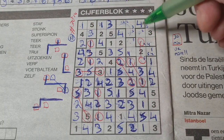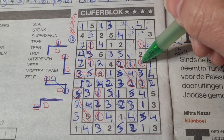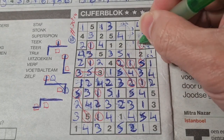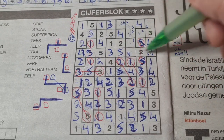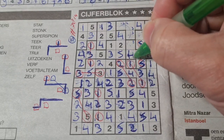Okay, the difficult part. I think this box should be a 5, because give me 1, give me 2, give me 3, give me 4. Yes, definitely a 5 is connected with that box. Should be also 5. And I've eliminated here the 4, so the 4 goes there. And I marked those 2 boxes earlier with a 4. We have a 4 now, so this box can't be 4 anymore. That box should be a 4.